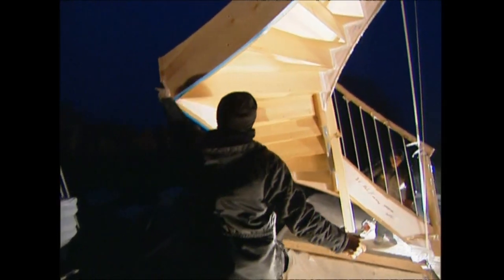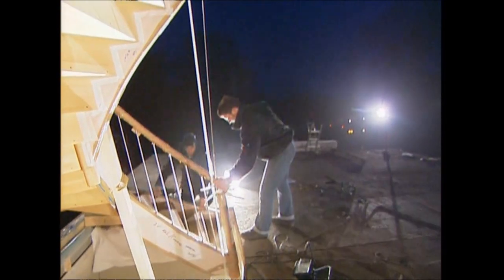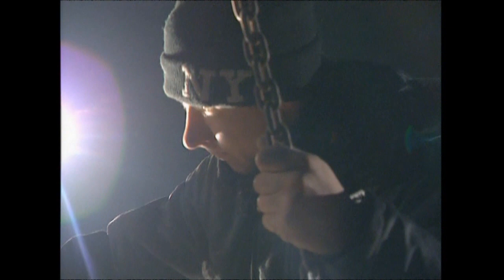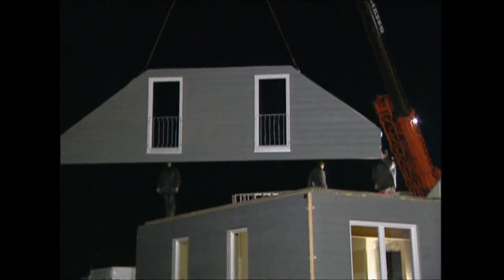Even in the dead of night, the work continues. The next step is to fix the staircase into position. With that in place, they can build upwards, which they do without even stopping for a tea break.